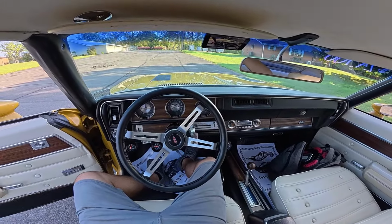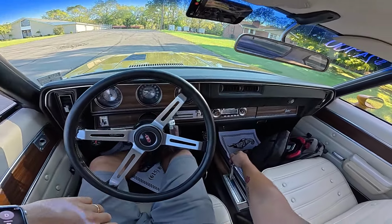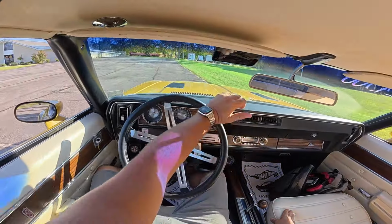Y'all looking good. Seems like you are. We are ready to roll. Heading on back to the lot now.